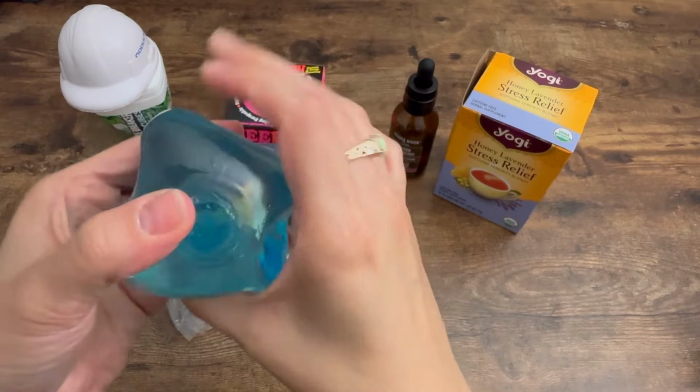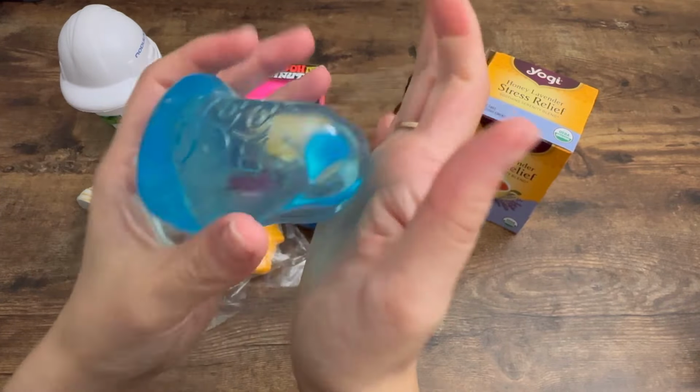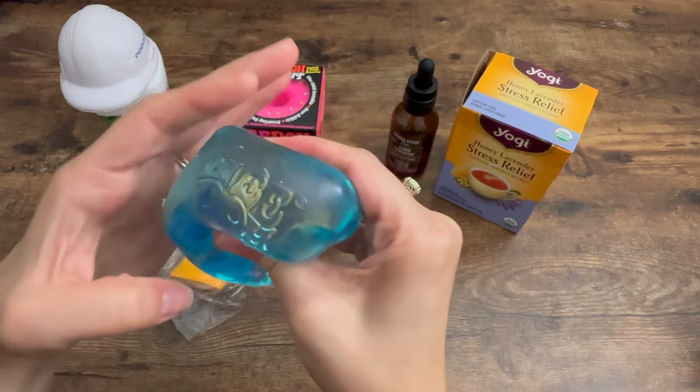This is amazing. It just says Nido, and it's a super duper squishy thing here. Oh man, I love it.